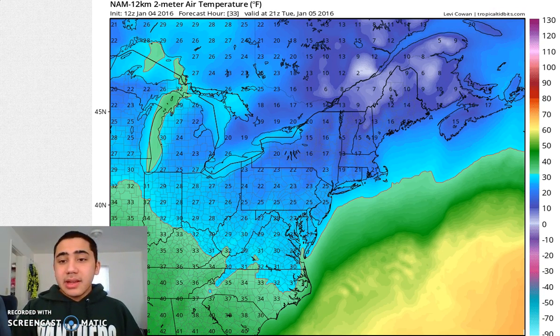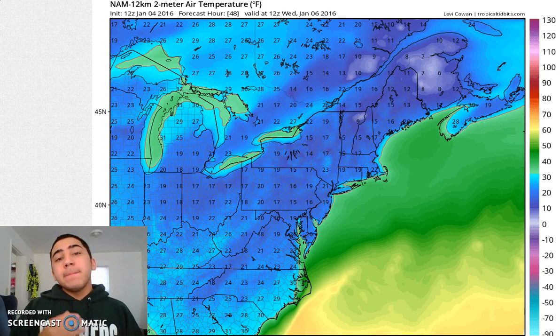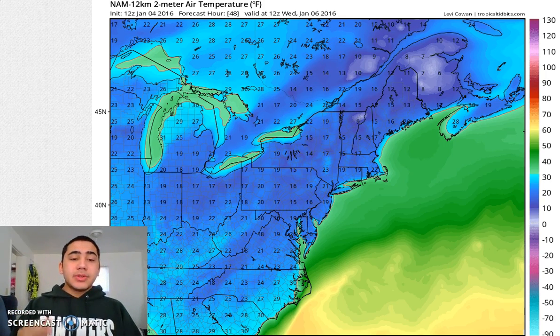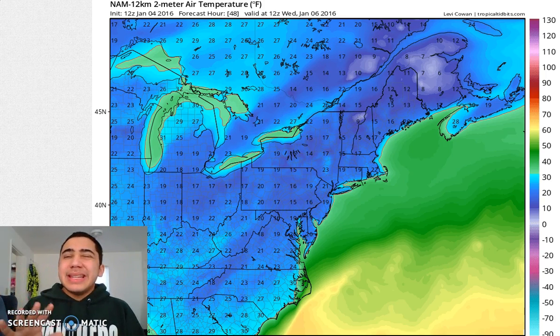And as we head into tomorrow night, we're talking about temperatures back down into the teens and lower 20s. Not as cold as tonight's going to be, but we won't have the wind chills. So that's another added feature that will be good for us. So I think wind chills as we head into Wednesday morning are going to be in the teens and lower 20s along with the temperatures.